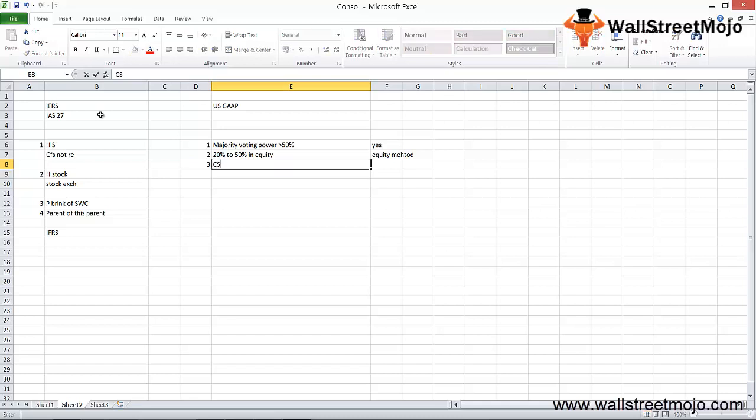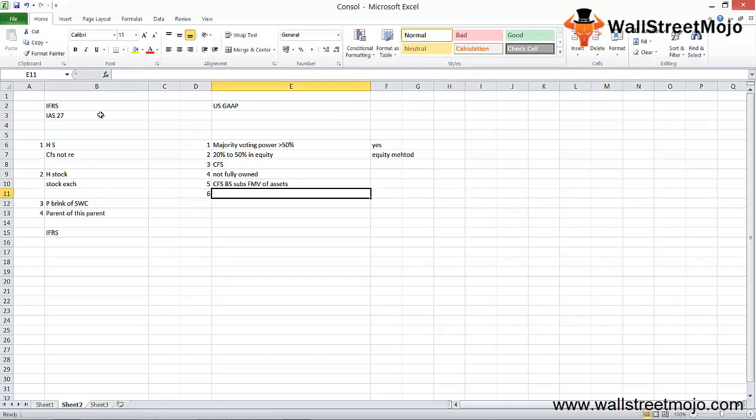Now, according to the GAAP in the CFS, the equity portion of the retained earnings of the subsidiary company should be removed, and if the subsidiary is not fully owned, then the non-controlling interest or the NCI should be used. While producing the CFS, the balance sheet of the subsidiary company should be adjusted for the current fair market value or the FMV of the assets. This is very important. While preparing the consolidated financial statement, if the revenue of the parent company is the expense of the subsidiary, then in that scenario it should be completely removed.